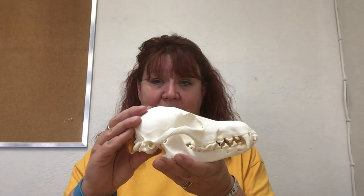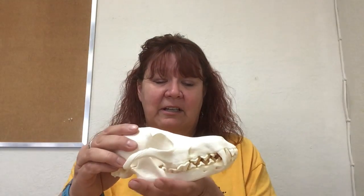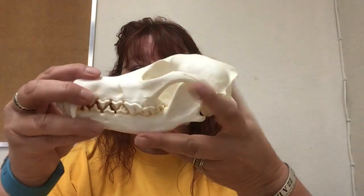And the first one we're going to talk about is a coyote. Now, if you saw my video of how to draw a coyote skull, you'll recognize this guy right away. Now, this is a model, okay? So it is made out of a plastic resin, but they are to size and shape, all right? So we can see here that on this guy, his bottom jaw does come off. And one of the ways that I know it's a canine is because of this part right out here.